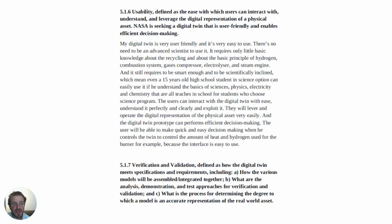Usability: my digital twin is very user-friendly and very easy to use. There is no need to be an advanced scientist to use it. Users need only basic knowledge about recycling, the principle of hydrogen, the combustion system, gas compressor, electrolyzer, and steam engine. Even a 15-year-old high school student with a science option can easily use it and understand the science, physics, and chemistry that are all taught in school programs.